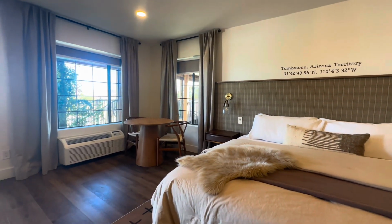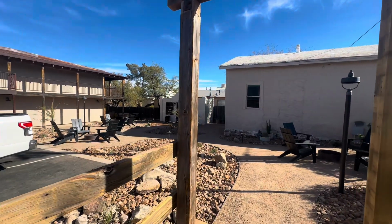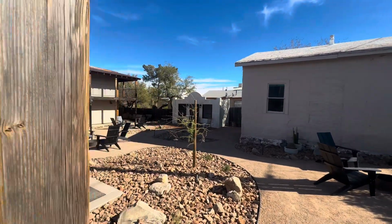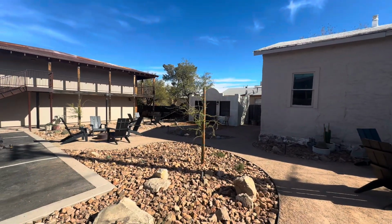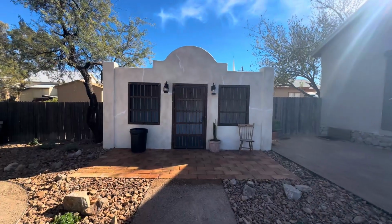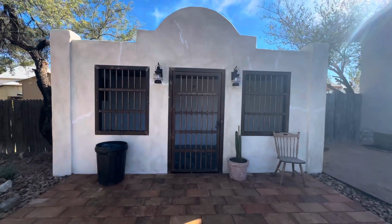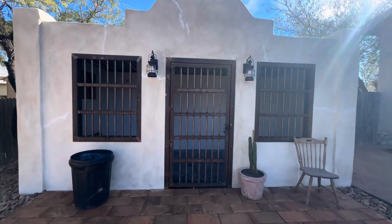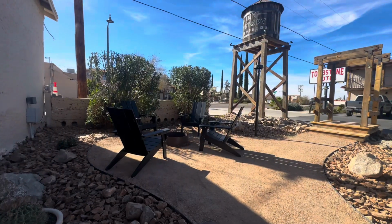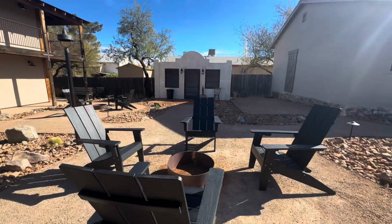And many of these rooms offer spectacular views of the Dragoon Mountains as well. Outside we find a newly renovated recreational area, another major improvement over the last time we were here. We have a small building over here that resembles the Gleason Jail, and the owner Jeff tells us he's got some big plans for this place that he will reveal at a later time. Until then, we'll keep an eye on it and see how things progress.